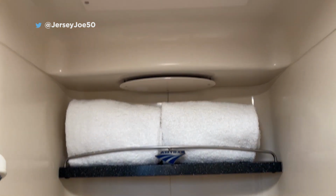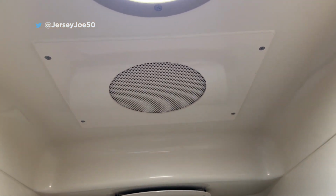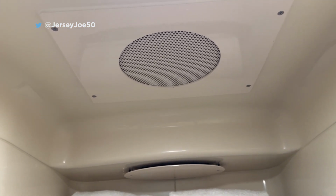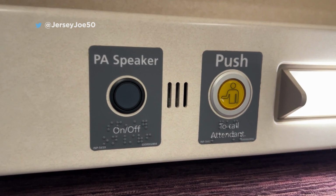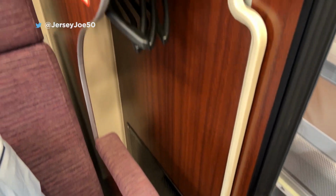And more towels in the bathroom. And this is actually where the intercom for your room is located. And it actually works. You can also push this button to turn the intercom on and off. Don't want to hear the conductor? Push it. Look at the tiny closet.